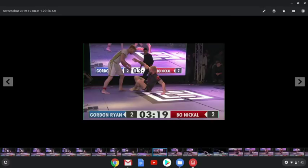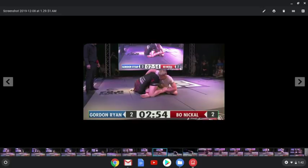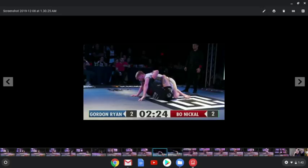Here again, you see Gordon chasing after Bo. Bo doesn't want to engage. Still has 3 minutes to go. Eventually, Gordon's able to get on a leg. Again, tries to use it to sweep, but was unsuccessful. But here is where he does find success.